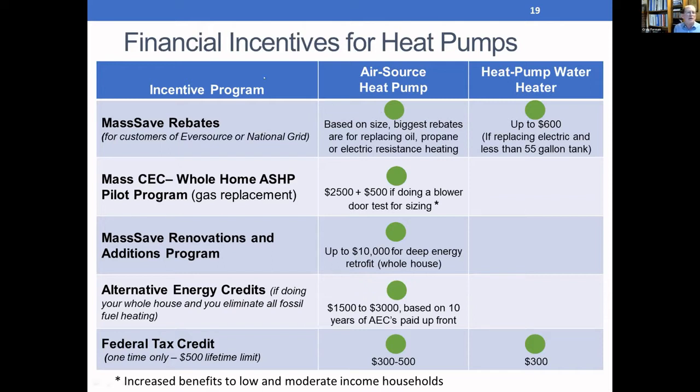There's also some other larger rebates that you can apply for through different programs offered by the Mass CEC and the Mass Save. And these can get into larger rebates, but you have to be doing a very large project and there may be additional work like a blower door test or a HERS rating test. These are other things you can do, and we can help guide you on what's available and what you can use. The most common is the Mass Save rebate.